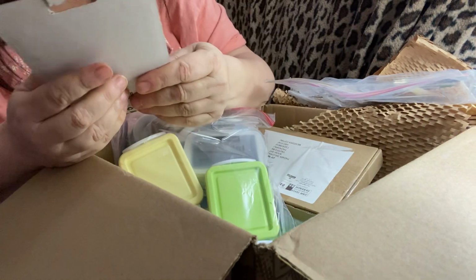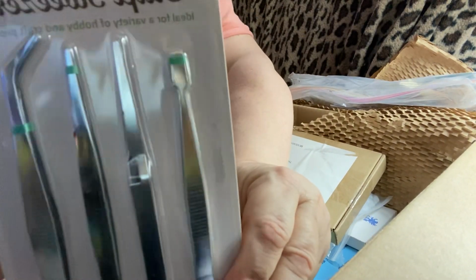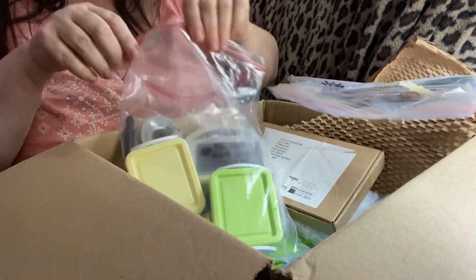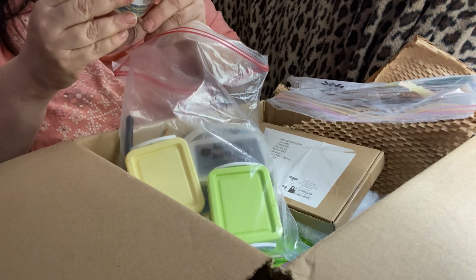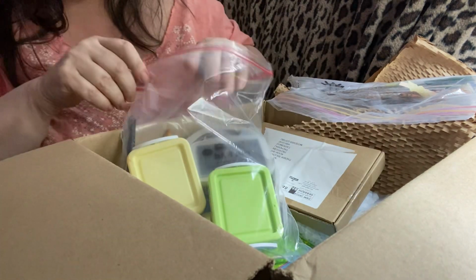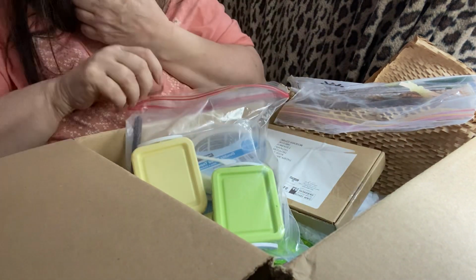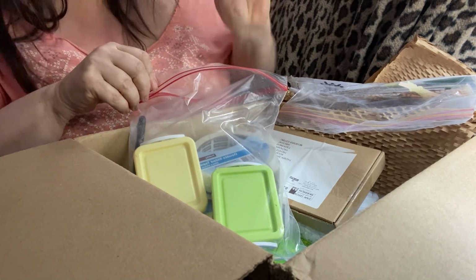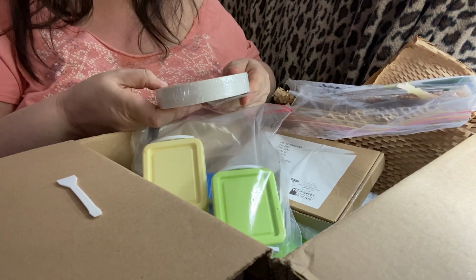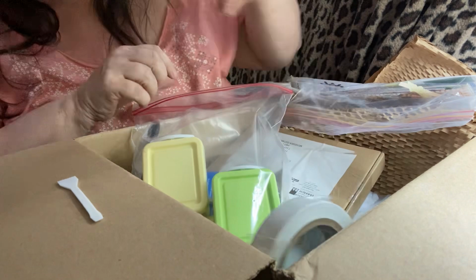Oh, I'm so happy. Oh, I got tools. This is what I needed. I never ordered it. I keep having it on my list, but then look at that. Little tools for jewelry making or beading, that kind of thing. Paper crafts. Got some tape. Oh, we got one ink pad. Thank you. I don't have an ink pad for my stamps. We got a spatula for something. Double-sided tape. I think that's for the cards, right?